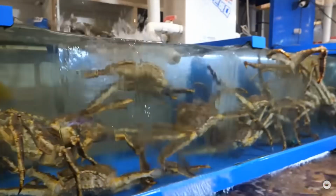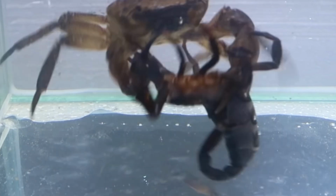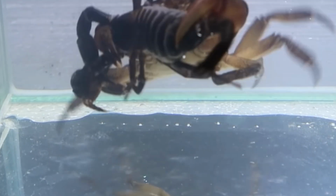But first, did you know these crabs can regrow lost legs? Imagine battling predators and fishermen with that kind of superpower.